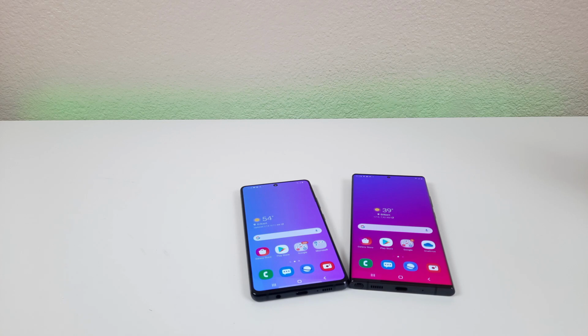It really just depends on the situation. As far as specs go, the Note 20 Ultra is definitely the better phone. But the Samsung Galaxy A71 5G, as far as its price and the value it provides, does come really close.